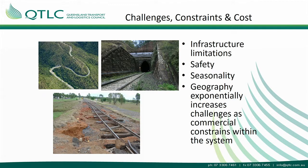Moving to consider the challenges, constraints and costs within our freight system: vulnerable structures in agricultural production areas, in both road and rail, such as aging bridges, culverts, road envelope and pavement depth, and low axle loadings, limit the use of high productivity vehicles and the efficient transport of goods. I've got a picture there of the Eton Range, which is one of the main roads out of Mackay, where we like to move oversize over mass equipment out into the Galilee Basin, and you can see the geography is not very conducive to that.